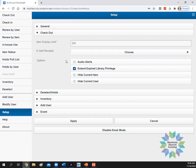Depending on if you find audio alerts helpful, you can also turn this on so that it makes a little noise to catch your attention. I have it set to automatically extend a user's expired library privilege if that kind of account comes up. And that's something that we also have set up in workflows for folks if you would like it.